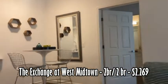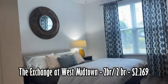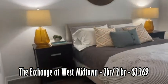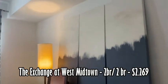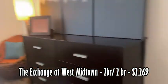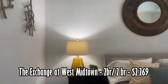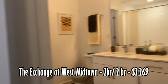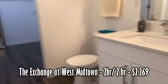Okay, so are these like roommate style two bedrooms, or is one a master? Like, how does it work? This is the master right here, because you have the bathroom that's going to be inside of the bedroom door. Okay, gotcha. So that would be the second. Oh, this bathroom's pretty sizeable. Pretty big. And the closet's huge, too.